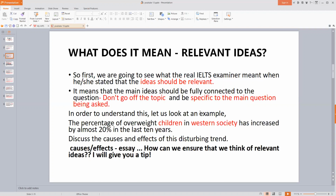So, the first one, what does it really mean? When the Real IELTS examiner said that the ideas should be relevant, what does that really mean? It means that the main ideas should be fully connected to the question that is being asked. Or in simpler terms, it means please don't go off the topic. Stick to what you are being asked, and also be very specific to what is being asked. You should only answer that.